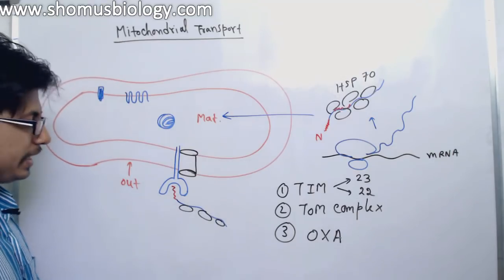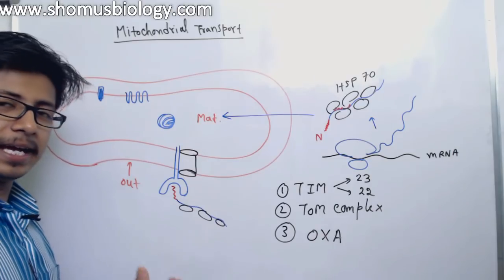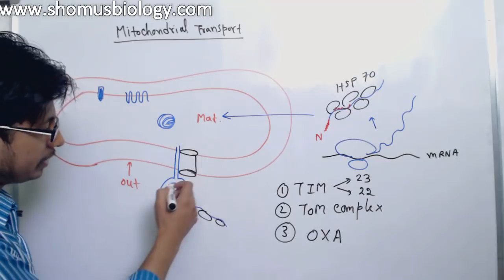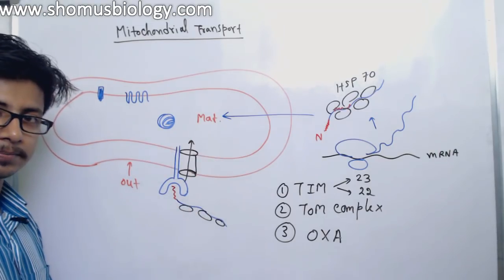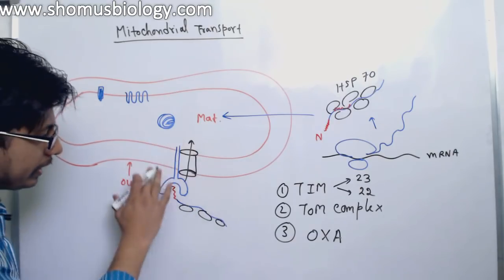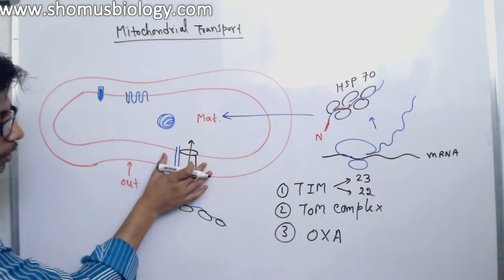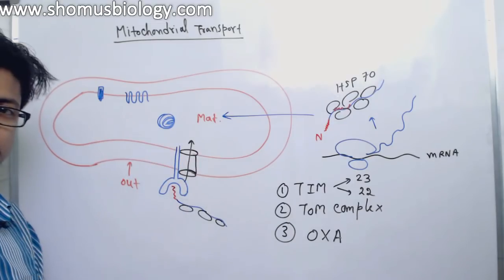This is attached to the TOM complex. Then what it will do is, the TOM complex utilizes energy from ATP hydrolysis and helps to transfer this chain through this channel into the mitochondrial matrix. But the drawing of the TOM complex in this picture is not clear. It's a wrong drawing up to this region. I drew it wrong to make you realize that there is a reason most people make this mistake.